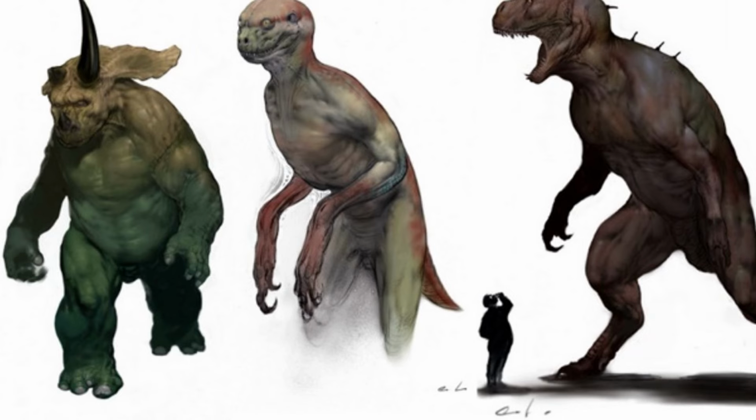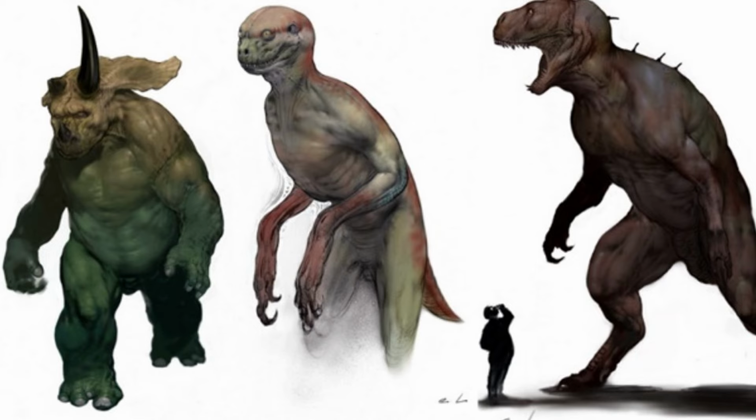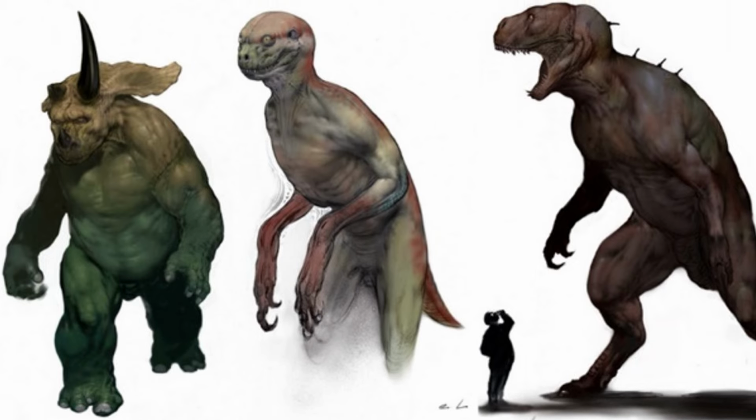That being said, don't expect to see dino-human hybrids in Jurassic World 3 like ever, because Colin Trevorrow himself has said that he not only doesn't like the idea, but he thinks that once you do that, it would feel like a wholly different franchise.